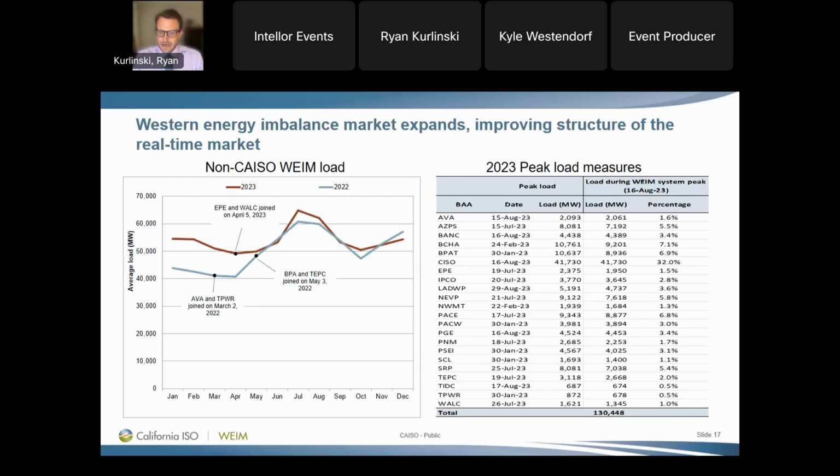Chart on the right. The left-hand side shows each balancing area's peak load in 2023, and the right-hand side shows each balancing area's load during the WEIM system peak. Total load across the WEIM footprint peaked on August 16th, hour ending 18. That was actually the same hour as the CAISO peak. The peak for WEIM overall was 130,000 megawatts. 68% of this load is from balancing areas outside the California ISO.